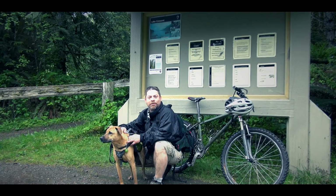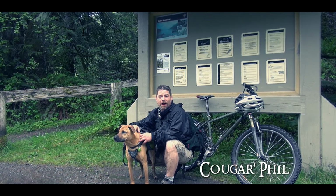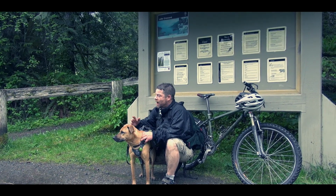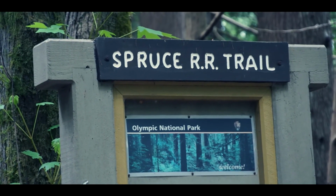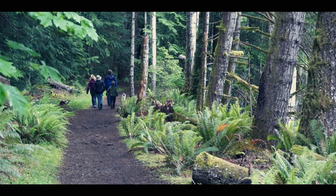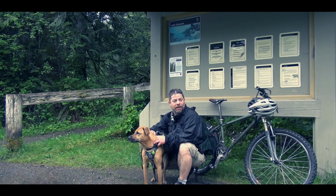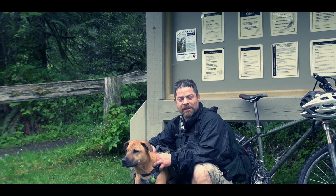Welcome to the Spruce Railroad Trail. This is where it all started for me. When I first came to the lake in 1989, I stayed at Log Cabin Resort, and the next day I mountain biked the Spruce Railroad Trail. It's one of the greatest beginner trails for mountain biking and hiking in the world. This will probably be one of the last times we ride it because they have plans to pave it. So join me and I'll show you the history and the sights of this trail.